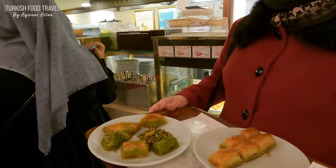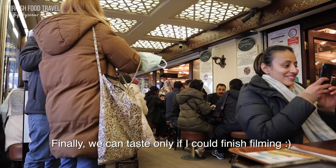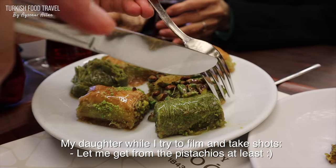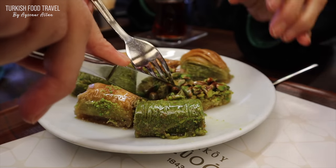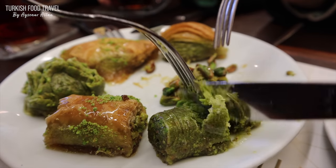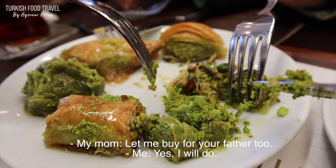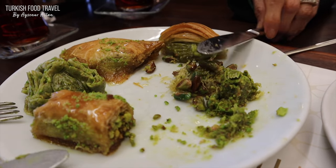I cannot believe this. It's hard to get everything. First one was kadayıf. It was like perfect. Sarma. It's also delicious, but I like the kadayıf better.